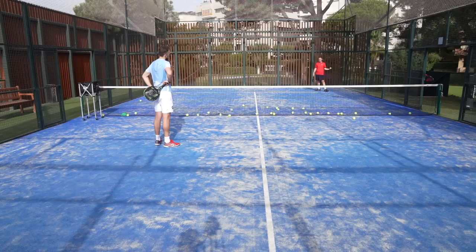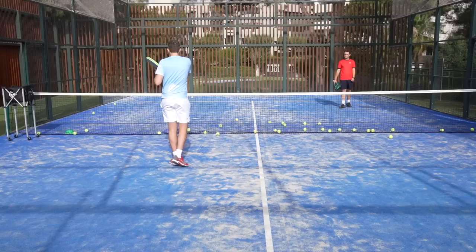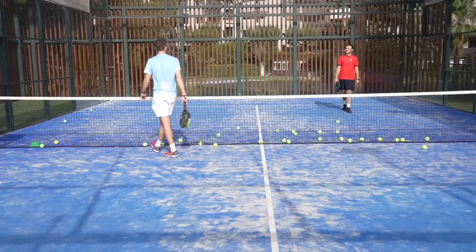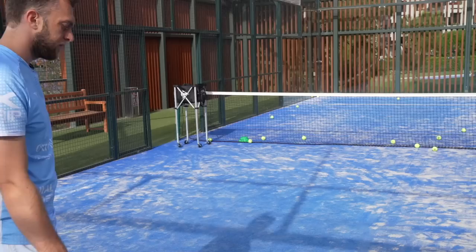Very good. I think a tennis player prefers a forehand volley to accelerate, and a padel player wants to play the backhand volley because then he can make an angle. That's true, but you think like a padel player. The tennis player used to think I have to destroy the ball. You know, that's why they take the forehand. Left on the right is the other way around, of course. Yeah, exactly. Let's go.